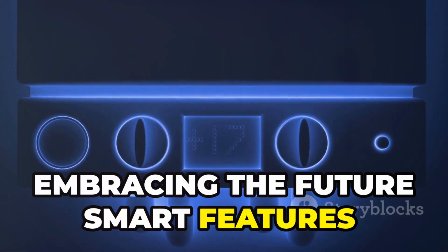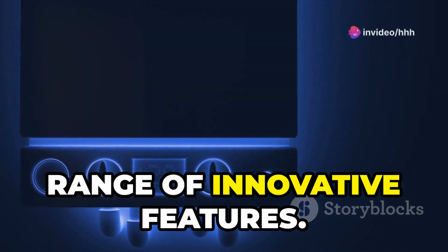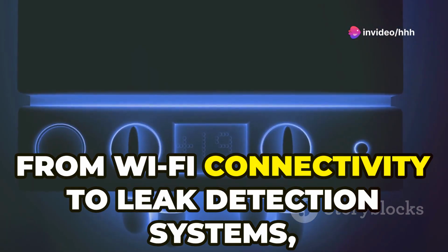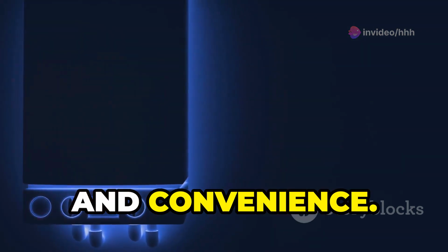Embracing the future: smart features for smart homes. Modern water heaters come equipped with a range of innovative features. From Wi-Fi connectivity to leak detection systems, these smart features enhance efficiency and convenience.